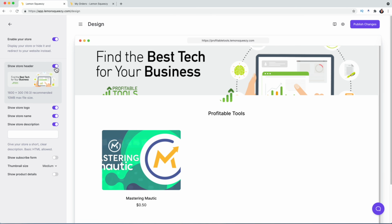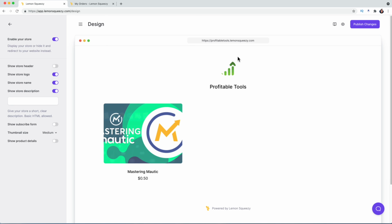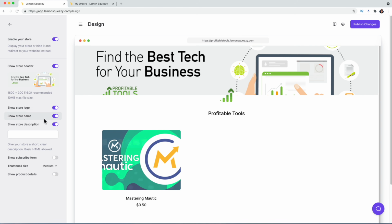Of course, you can just turn off this header altogether if you want. When you do that, you just see your logo. I don't think that looks very good, so I'd probably recommend adding a header.